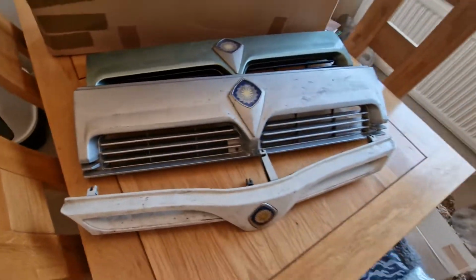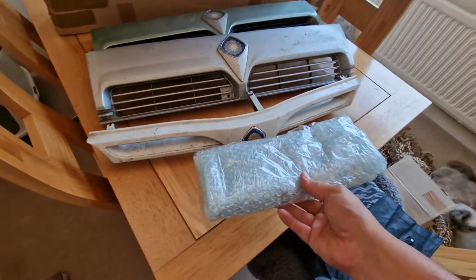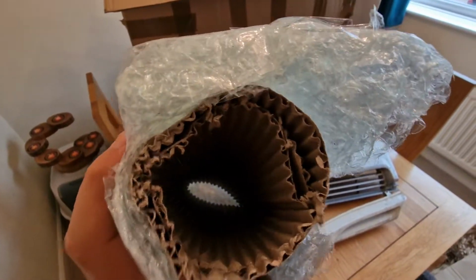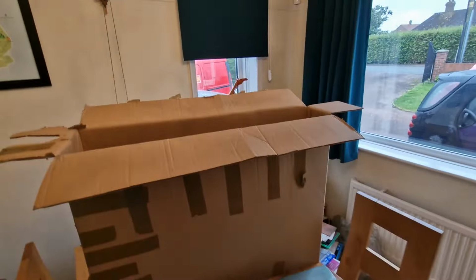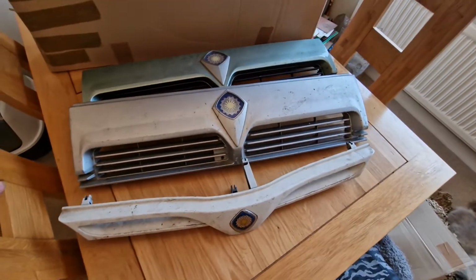Thank you. Now, what's in here? Is it just packing, or is there stuff in here? Let's open it up. Here I was expecting Proton badges or something, but it's totally empty. So I'll stick that in there. That's box 1 of 4 or 5.